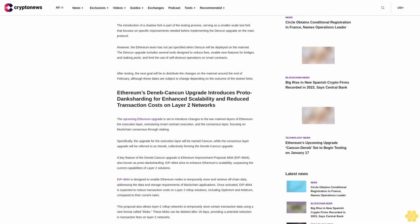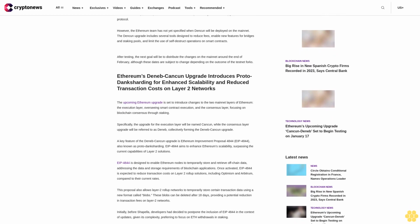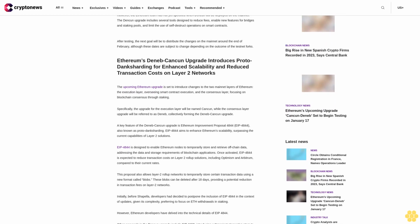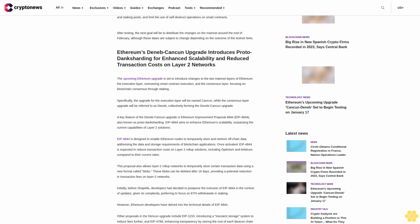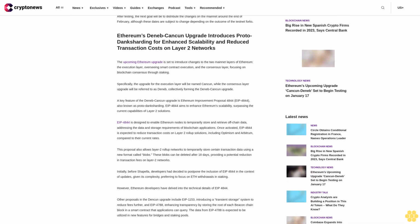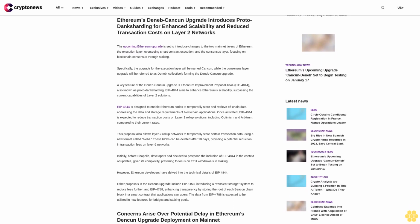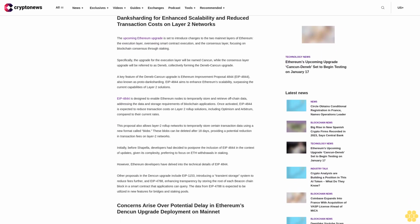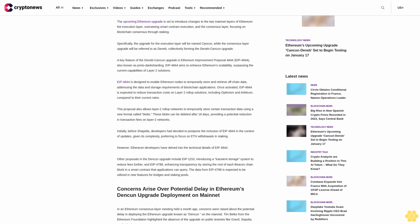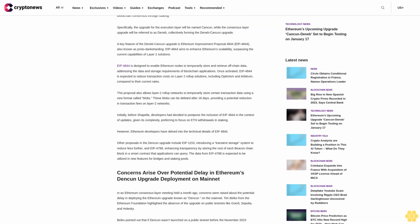The introduction of a shadow fork is part of the testing process, serving as a smaller scale test fork that focuses on specific improvements needed before implementing the Dencun upgrade on the main protocol. However, the Ethereum team has not yet specified when Dencun will be deployed on the mainnet. The Dencun upgrade includes several tools designed to reduce fees, enable new features for bridges and staking pools, and limit the use of self-destruct operations on smart contracts. After testing, the next goal will be to distribute the changes on the mainnet around the end of February, although these dates are subject to change depending on the outcome of the testnet forks.